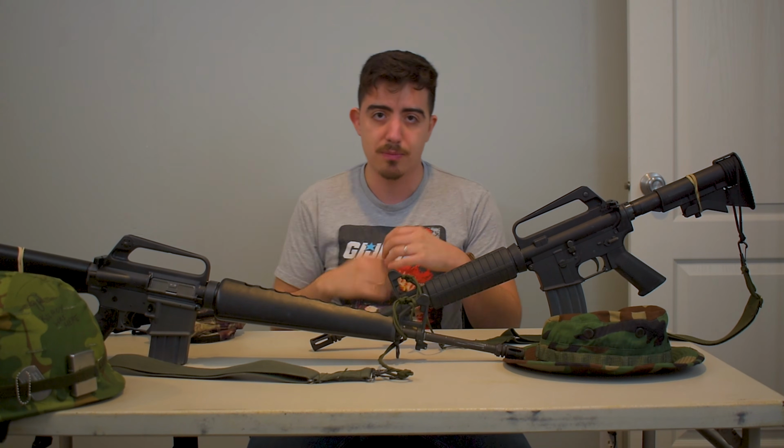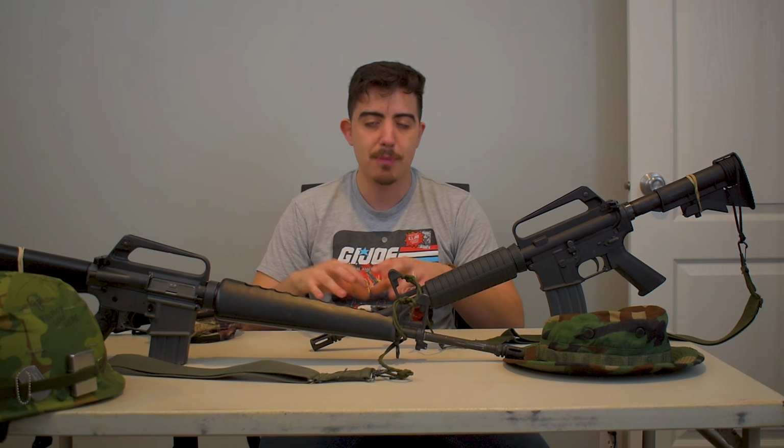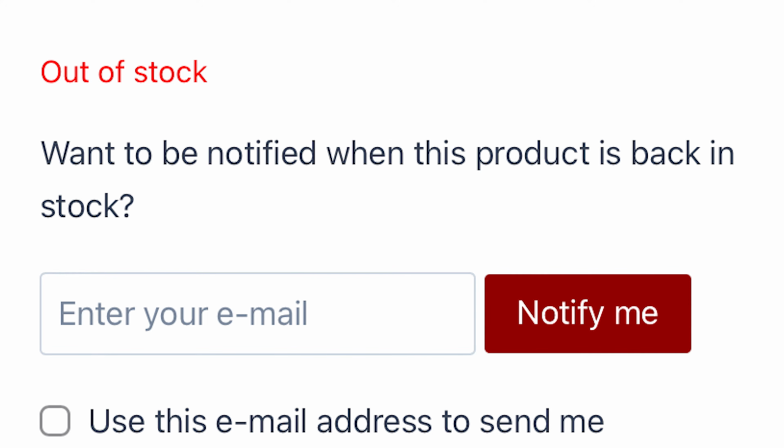A lot of the stuff you're going to find that's cheaper is the reproduction parts. Now, who are the companies that are doing this? Luth has done a lot of C7 and slick side uppers. They say that they're not going to be doing any more C7s for the time being, but who knows really. Go on their website and type in your email so you get notified if they do another drop.